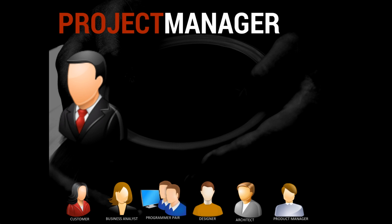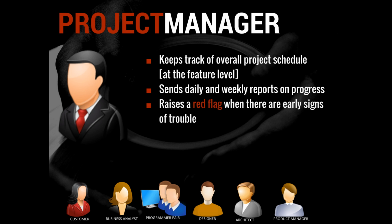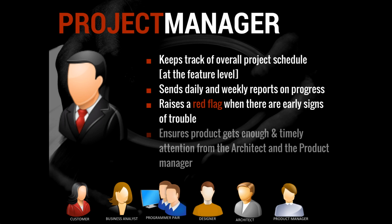And finally, the project manager. She tracks the project schedules closely and reports daily and weekly progress. She also is usually the first person to react when there are signs of trouble, either in the project schedule or in the product itself. Almost any problem can be resolved in a timely and effective manner if it's caught early enough. And this is precisely what the project manager is expected to do, that is to discover and broadcast very early signs of trouble.